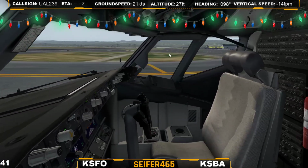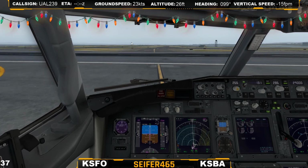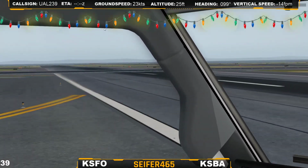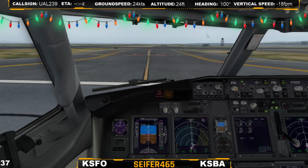Clear on the left, and nobody should be coming from the right except for departures. No, I didn't see anybody on the ground, so we're good to cross there. And then again, just nobody's coming that way. We got nobody lined up for one right as well.